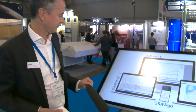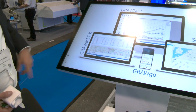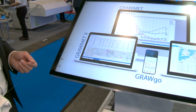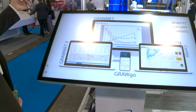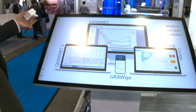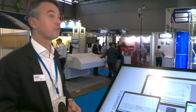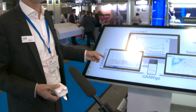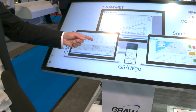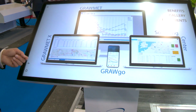This here, GROMAT X, is something new that we show this year. With this software, you can receive multiple radiosondes at the same time. So some customers do not only want to fly one radiosonde at a time, but maybe 8 at the same time, in different balloons, so they cover a wider area and get more information from the atmosphere. And this is easily displayed with that software, GROMAT X. So all 8 radiosondes are shown in one display. So it's easy to compare.